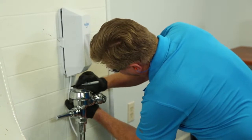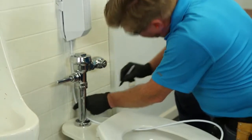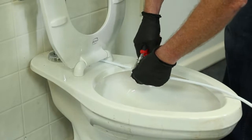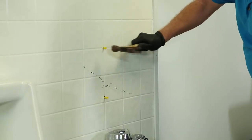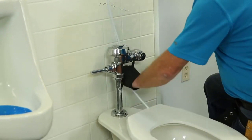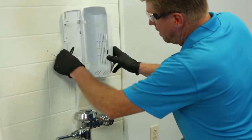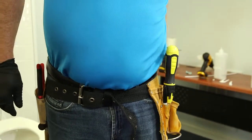An installer needs a sharp pencil or fine felt-tip pen to mark the position for drilling holes in the wall, a Phillips screwdriver to back up the drill. A PVC pipe cutter is best for cutting the tubing, a small hammer for inserting the anchors. If there is a problem mounting the dispensers exactly vertical on drywall or non-tiled surfaces, then a small spirit level should be added. Finally, installation hardware is already in the carpenter's belt.